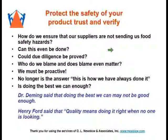Could we do due diligence and manage the due diligence and prove that we're doing the best we can to ensure the suppliers send us supplies and materials that don't have hazards? And if they did, who do we blame? And does blame even matter? If we have a massive recall and people are getting sick from eating our product, do they really care that we say, well, the ingredient was tainted and it's not our fault?